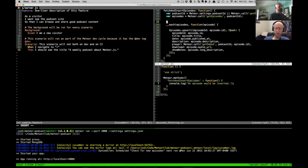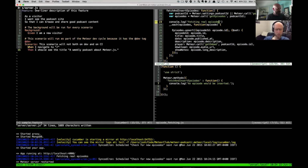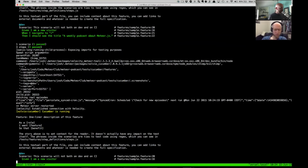Yeah, it only does it like every half hour or something, right? Well, but it should have restarted. Oh, it didn't. That's interesting. It didn't restart. So I think when I saved the server file, oops. So we'll put these in here so we can kind of see which one it's running. So now it's rebuilding. That's interesting. So it didn't rebuild because the fixtures aren't being watched, I guess. Oh, there you go. So yeah, over here we're getting fetch real episodes, but over here hopefully we're seeing that it was stubbed out.